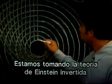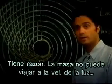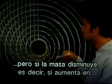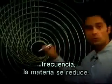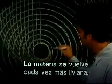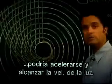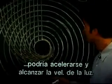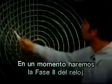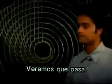So actually we're taking Einstein's theory in reverse. He's correct. Mass cannot attain the speed of light. But if mass becomes less mass, in other words, as its frequency is raised, mass is reducing, becoming lighter and lighter and lighter, then mass can actually accelerate towards the speed of light. And in a moment, we're going to build phase 2 on the galaxy clock. We're going to start from here and go another 12 points and see what happens next.